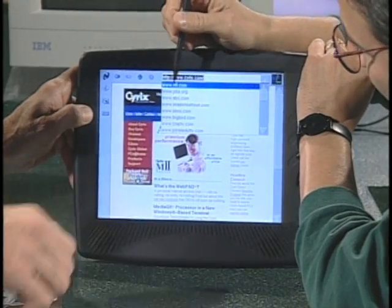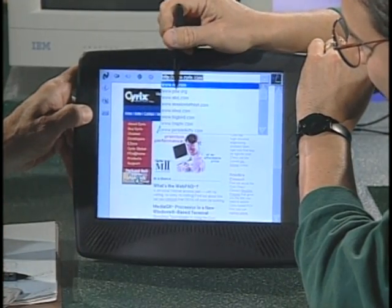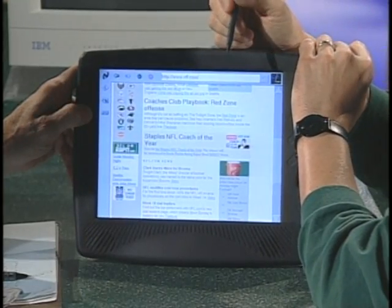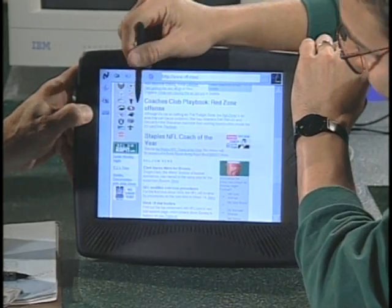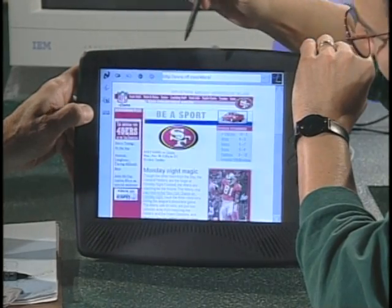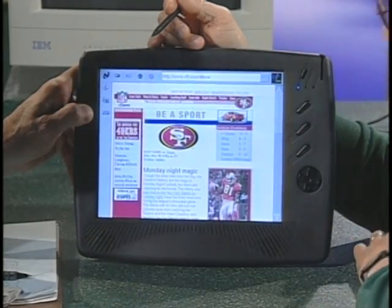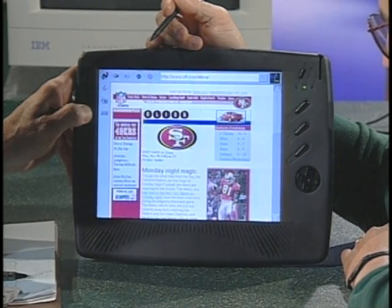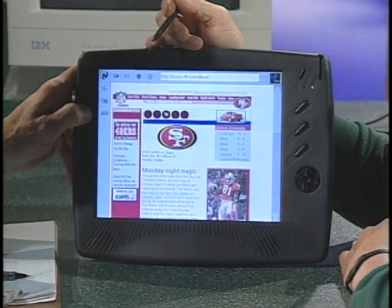Well, let's see if we can find that NFL.com site that you were referring to. Okay, there we are. Here it is. And let me guess, you're a San Francisco 49ers fan, not a bad idea. So you touch on the screen, and you move your cursor there, and you activate it that way. And we could see that the 49ers are actually a game and a half behind the Falcons. Yeah, unfortunately, right. You could check the next game that they're playing with the Giants.